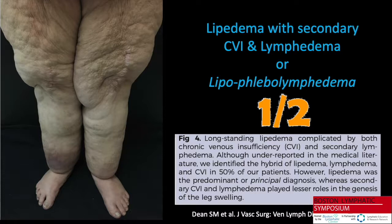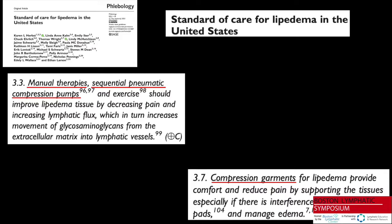So, how does one treat lipedema? Well, here are consensus statements 3.3 and 3.4 from the just released Standard of Care for Lipedema United States document published in Phlebology. 3.3, manual therapies like complex decongestive physiotherapy and sequential pneumatic compression pumps are indicated. Compression garments are indicated. So again, no great surprise here. I would add the caveat that due to the associated leg pain and cutaneous hypersensitivity that often plagues a lipedema patient, they might not be able to tolerate high compression. It's not uncommon that only a 15-20 millimeter stocking is even tolerable.